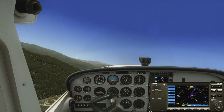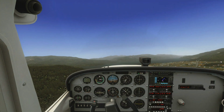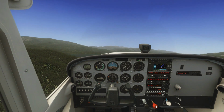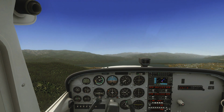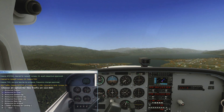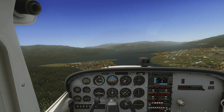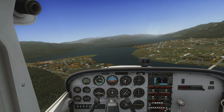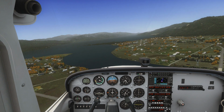We're a little lower than I'd like to be. Steer straight ahead. Put it at 50. It's probably a little bit easier to come in from the other side, really. 274 Hotel is on final runway 31 to land. We've got more room on the other side. Alright, we're at full flaps, we're high. At least we can see the runway now.